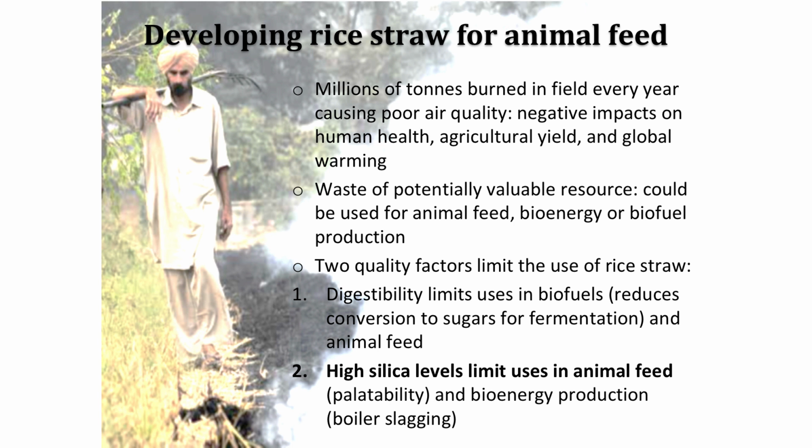One is that rice straw is very high in silicon, so it's not very palatable to animals, so you can't feed it to anybody, and when you try and burn it, it clogs up the furnaces. So what people do is burn it in field. And that's a waste of resources, and it also causes lots and lots of pollution.